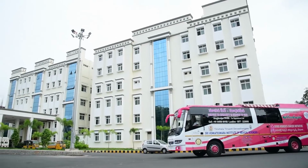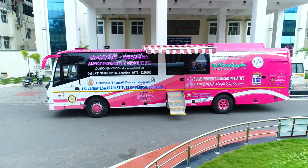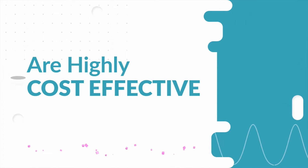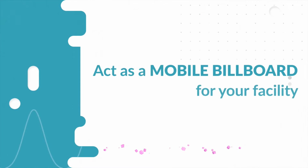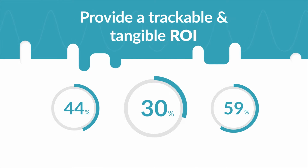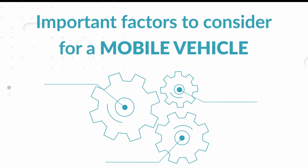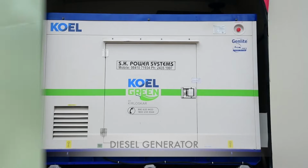In brief, mobile mammography vehicles mainly address the barriers, reach patients and save lives, are highly cost-effective, drive patient referrals, act as a mobile billboard for your facility, and provide a trackable and tangible ROI. Important factors to consider for a mobile vehicle: appropriate electrical power.